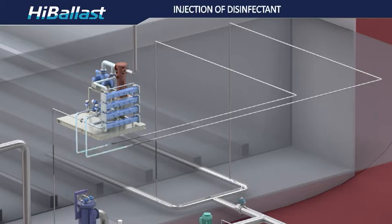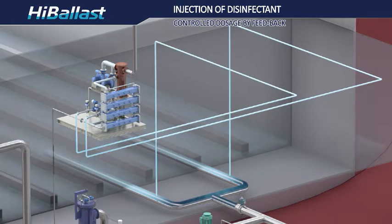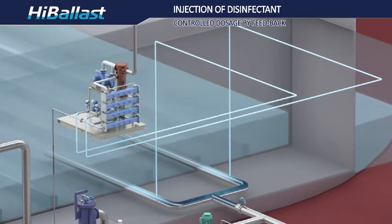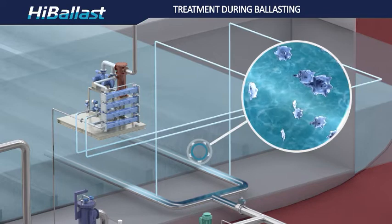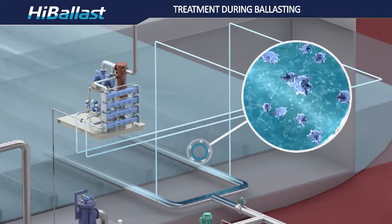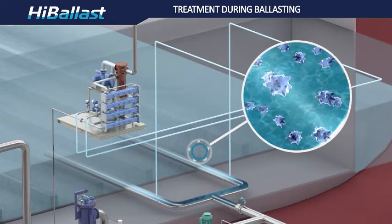Hypochlorite solution, a disinfectant, is injected into the main ballast line and then the sterilization process begins. The dosage of disinfectant is controlled by a feedback loop of continuous TRO measurement and a flow control valve to meet the target dose. Hypochlorous acid is a proven disinfectant, which is generally used in the food and water industry. It kills microorganisms in ballast water in a short time.